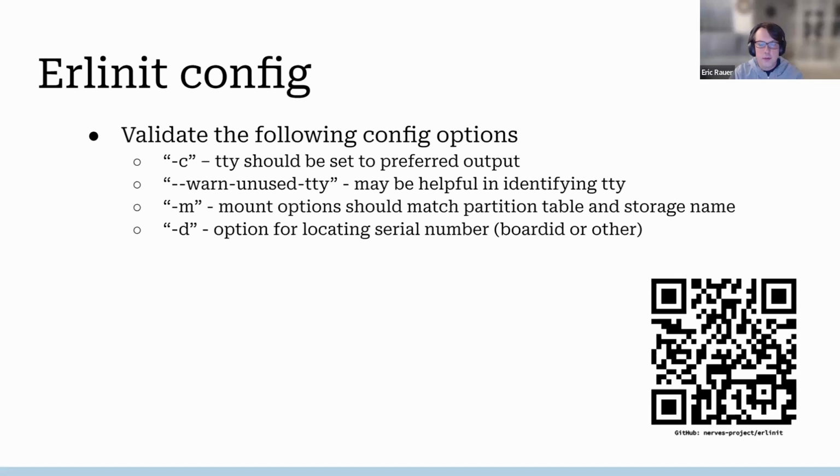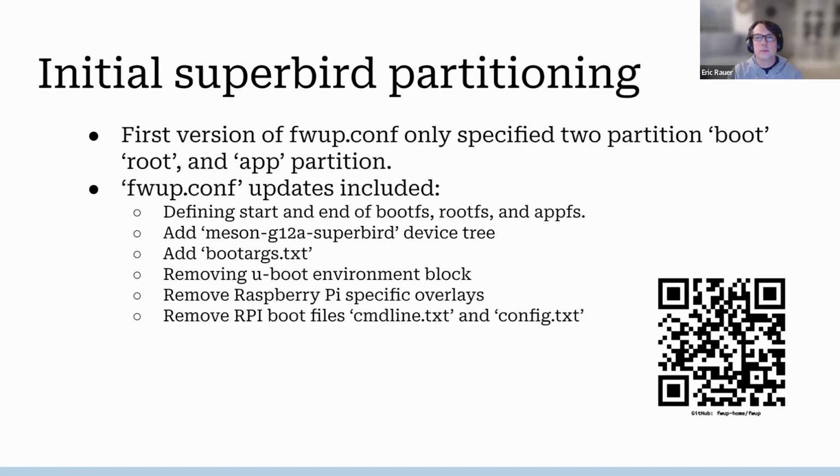Mount options. So, like I said, partition tables vary between devices. And then another option we'll talk about more is locating the serial number. There's a program, boardid, that has been updated to support the Raspberry Pi, the BeagleBone, and get some values from U-Boot, maybe some other target platforms. But this being a bespoke device, that certainly wasn't an option. So my first attempt really was to use fwup, change the config, and simplify it to the minimum partition scheme that I thought I could boot the device. This is another area where I think it would be worthy of a talk.